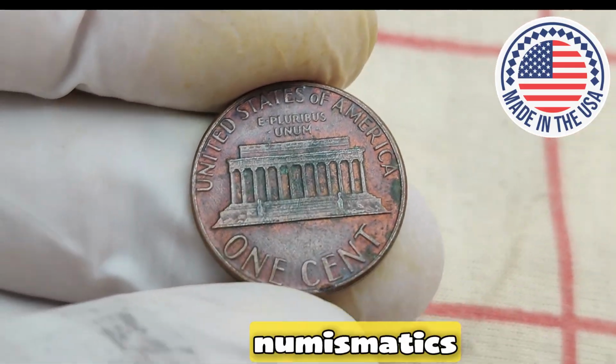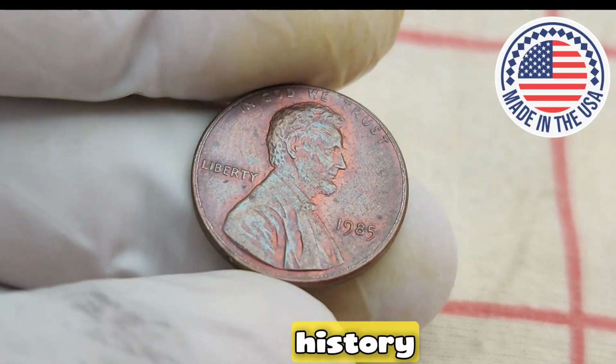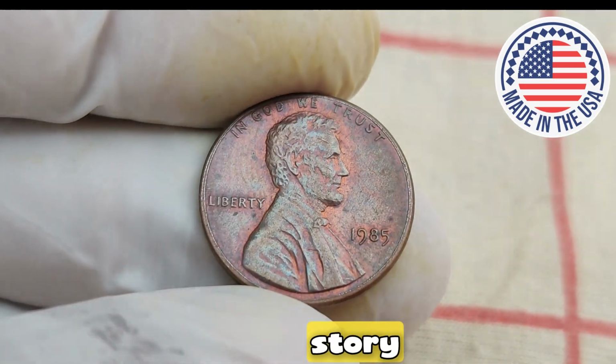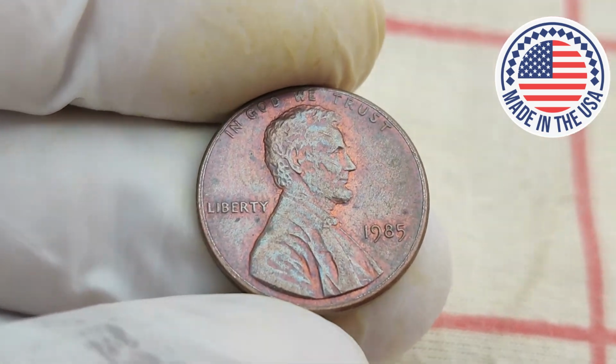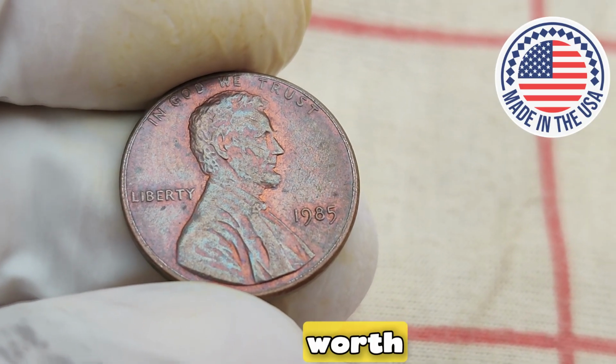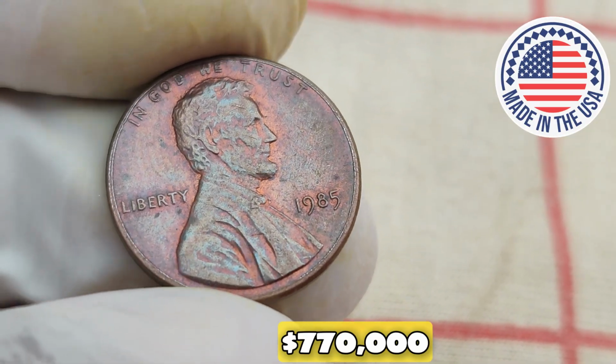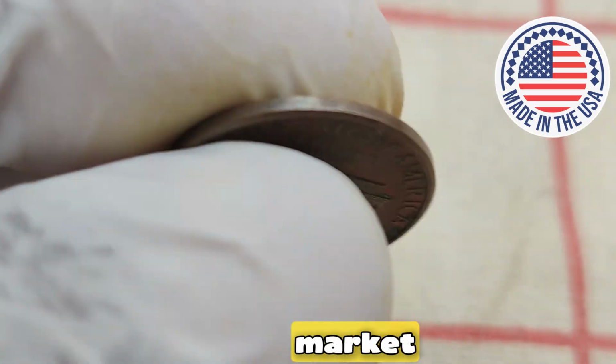But in the world of numismatics, where collectors, historians and investors carefully study the history and uniqueness of coins, the story changes dramatically. A coin that was once minted for just a single cent can now be worth a staggering amount of money, in this case as much as $770,000 in the current market.